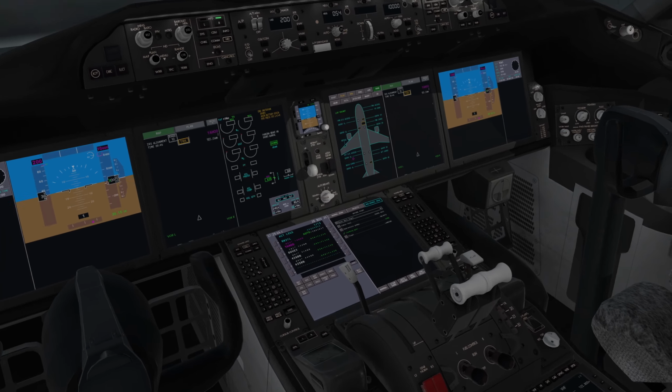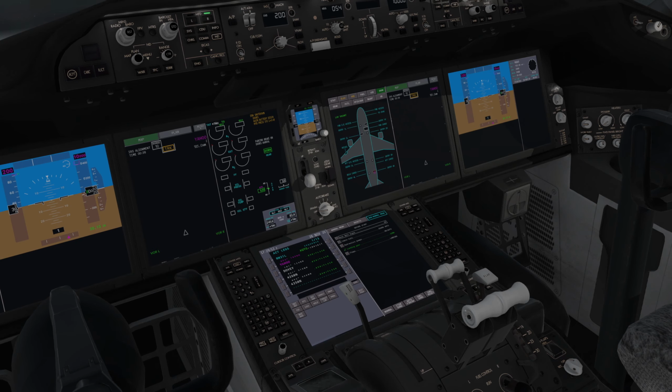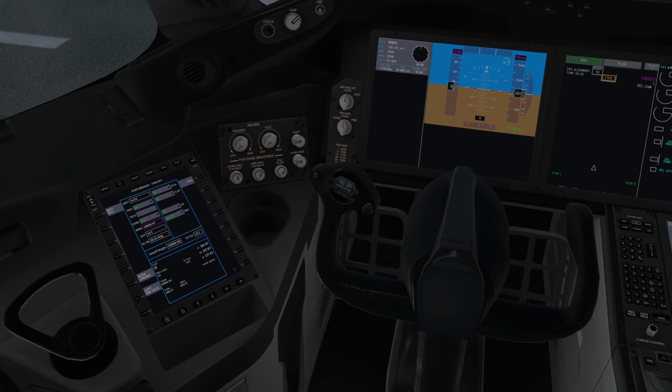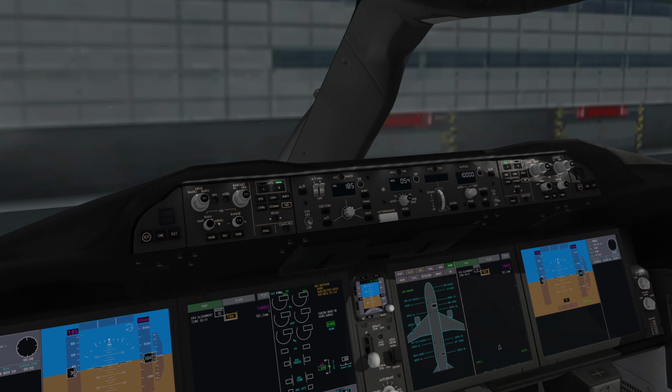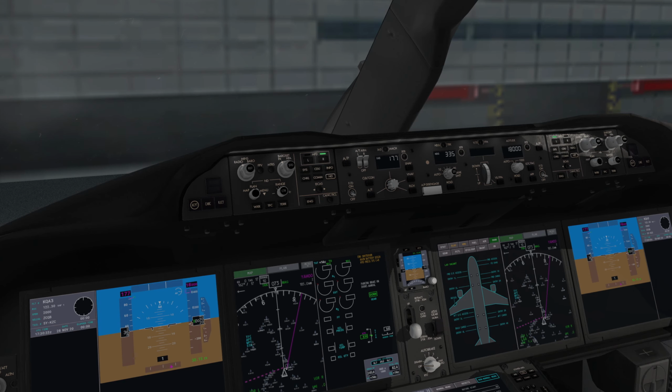The RSs are almost finished loading. Can start getting the doors closed up. Take a look here, 177 is our V2. We got 18,000 feet plugged into our MCP. And we'll set our runway heading for runway 31 left, which is going to be 314 degrees. There we go.